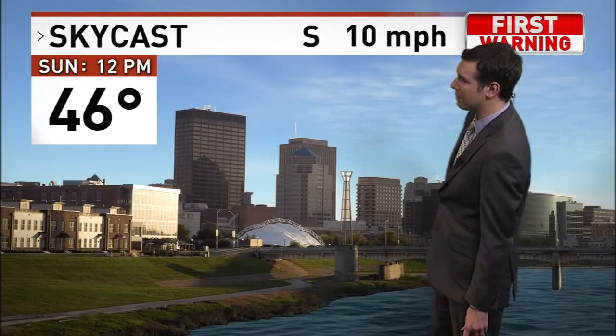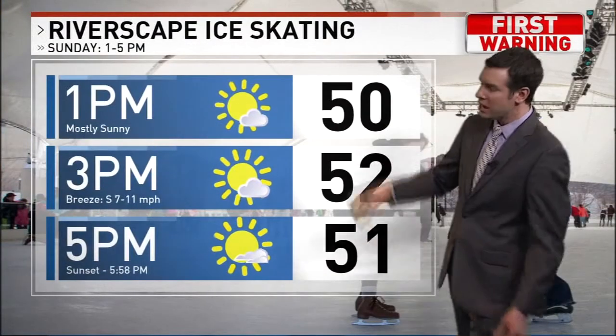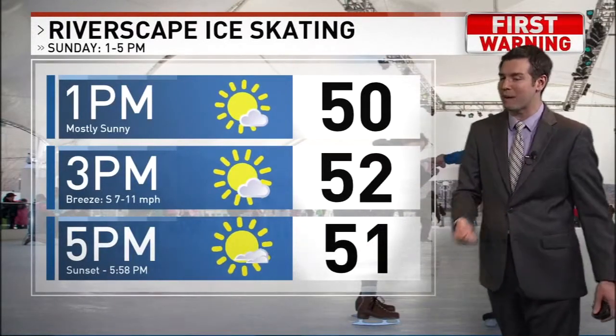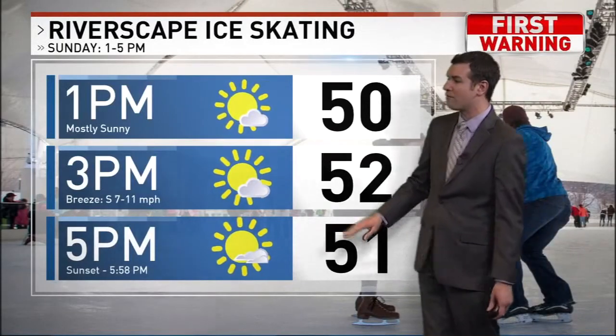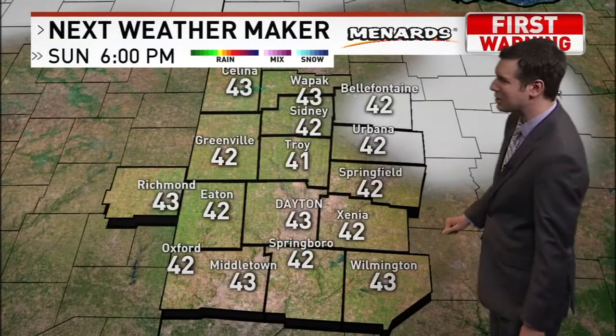Then the wind kicking up south 10 miles per hour means we're really going to crank up the temperatures tomorrow. Here's 1 p.m. out at Riverscape Metro Park. They're open from 1 to 5 for ice skating tomorrow despite the mild air. 50 at 1 p.m., 52 at 3 p.m., and then 51 at 5 o'clock. And by the way, tomorrow night's sunset at 5:58. We're creeping closer and closer to 6 p.m.